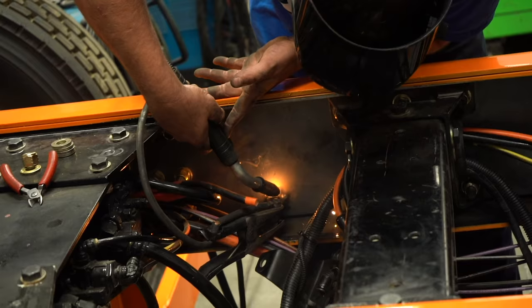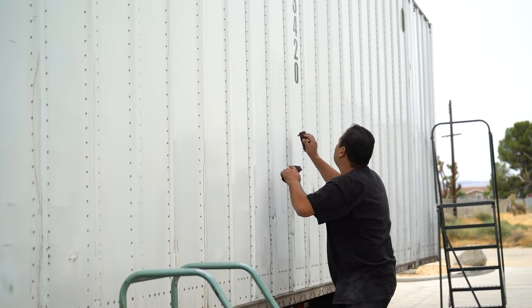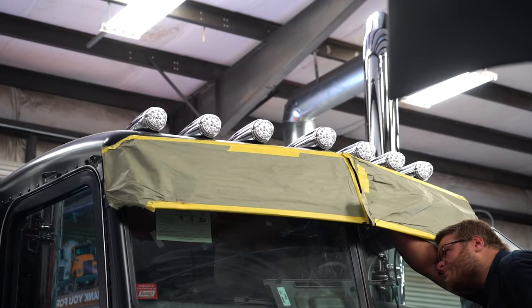Now that the paint is done, the interior is done, all that's left on this big rig is really putting it back together. But today, a wrench just got thrown in the system and we have to add a 53-foot trailer to this build, which means we gotta paint it, build a stage on it, and have it ready in 4 days. This one is gonna be a serious challenge.